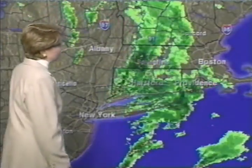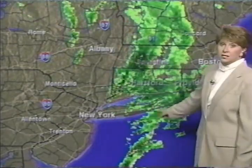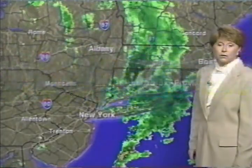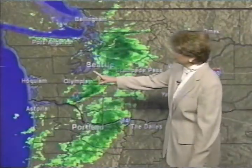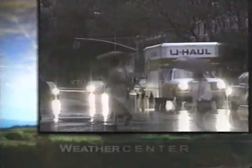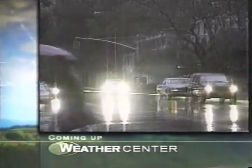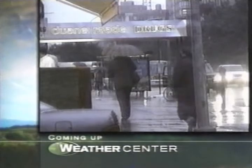Zooming into the radar out of Hartford, we do see some of those downpours continuing. A thunderstorm now getting ready to move over Providence, and everything streaking toward Boston at a fairly fast clip. Also still see some very heavy showers here along Long Island. New York, some improving conditions for you, but we're not going to rule out the possibility of a quick shower by this afternoon. We do see the rain tapering off in Seattle, however, cold air coming in with the potential for snow in the Cascades. Details next. A wet start to the day in parts of the Northeast. We'll look at just how long it may last, plus conditions nationwide, just ahead on Weather Center after your local forecast.